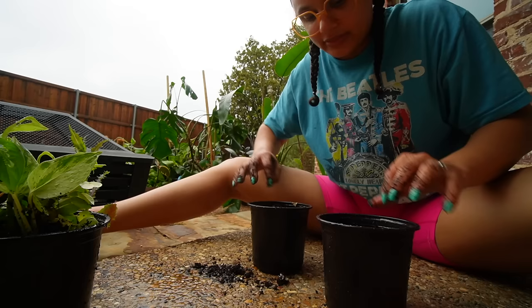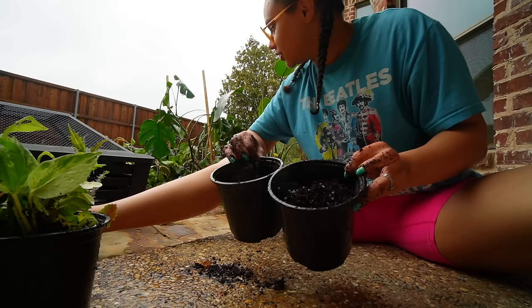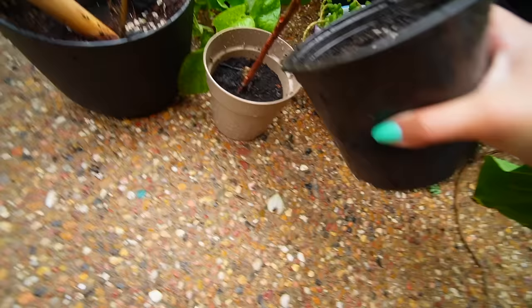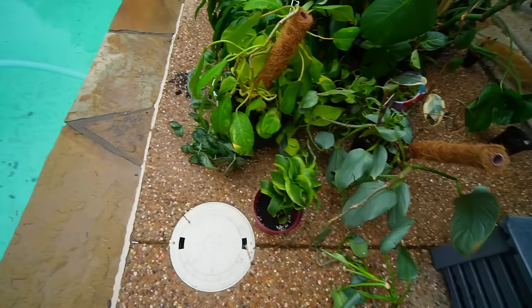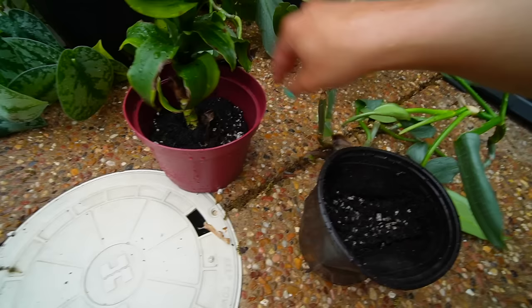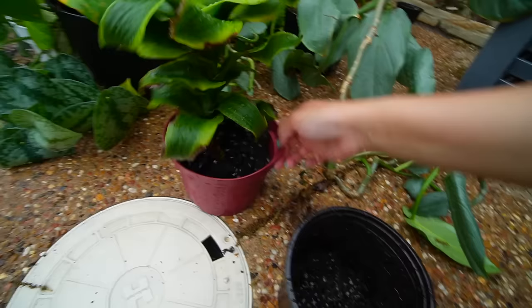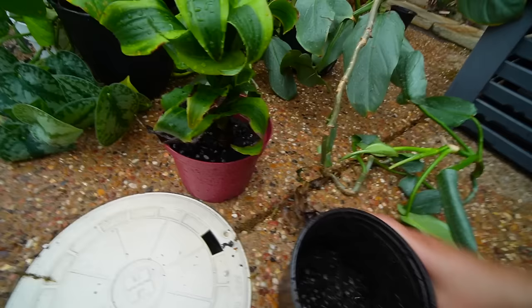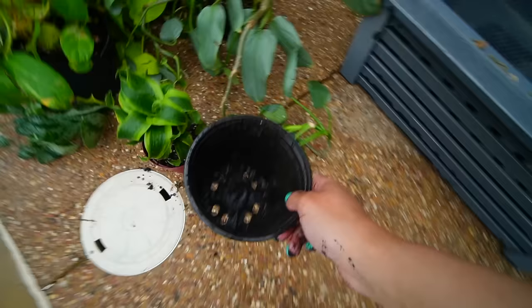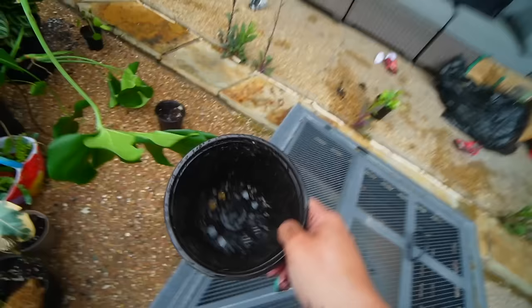I make my own soil mixture. So whatever of my plants are low on soil, I'm just gonna add this to that. So this is the extra soil. See how this one is kind of low? So I'm just gonna add that. Faith got me this one for my birthday and the soil's pretty low, so I'm gonna add that to that too. Press it down. So that used up all that, which is great. And then I save these for my propagations.